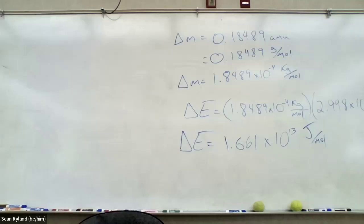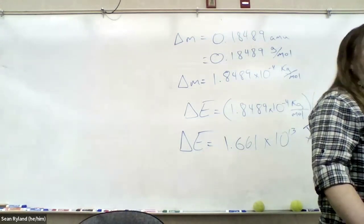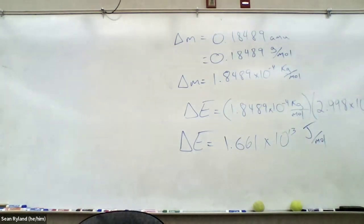Off the top of my head, I'm not sure if you have to put energy in for this one or if we get energy out. I think we get energy out. I think delta M is negative. Yeah. Gets less. But not really a whole lot different about this process, right?